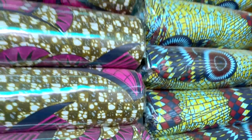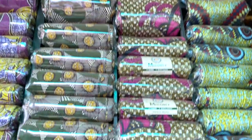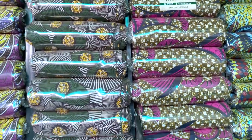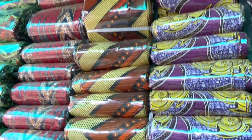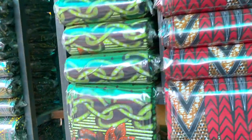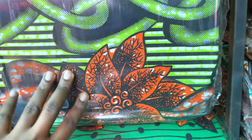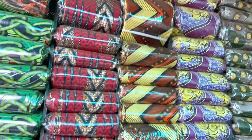How about these ones here? 7,000. So all these ones on this line are 7,000. This design is 7,000 naira for the 12 yards. But in a bundle, they have 5 different 12 yards. What about these ones here? Same price, all this line. I like this one, this one is fine. 7,000 naira for all the ones, and they have a lot of it.